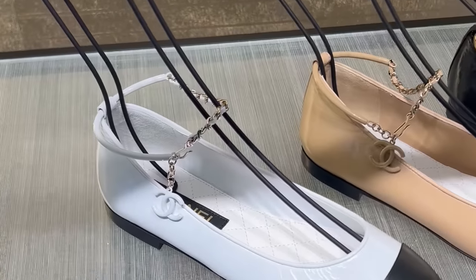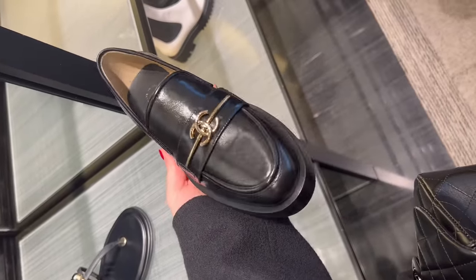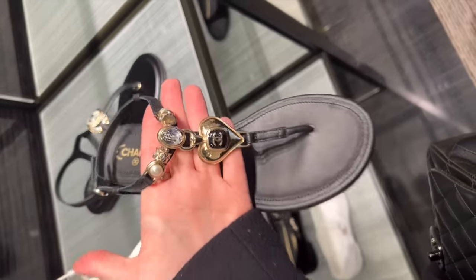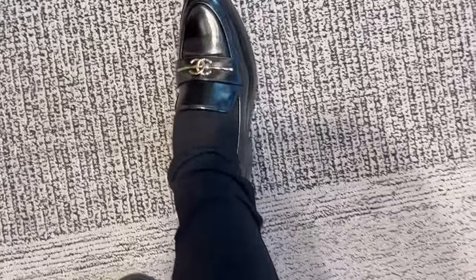Some more ballerinas with the anklet. This is a new style loafer. I'm just quickly trying them on with socks to show you how they look on. These have a bit of a heel.